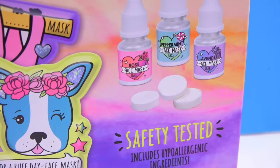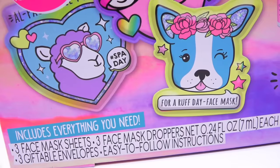Why would you do that? Because I take one for the team! There's rose and peppermint. I'm afraid peppermint would burn. You're gonna use peppermint? I'm gonna try it, for the team! And again, this one says, includes everything you need! Let's see what's inside!